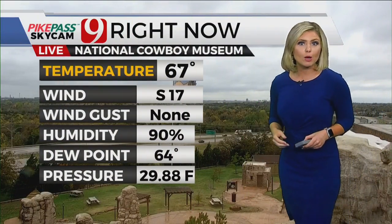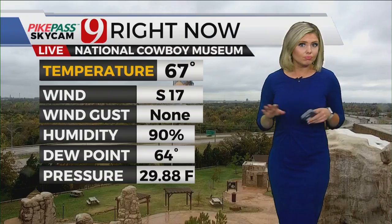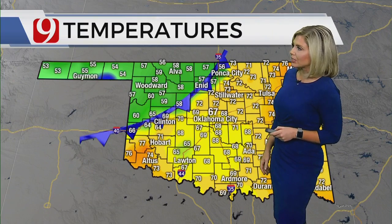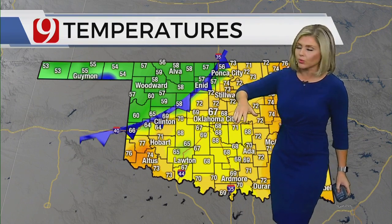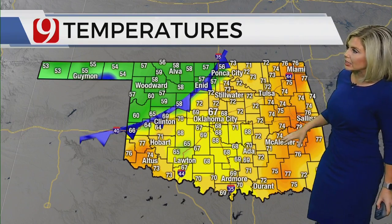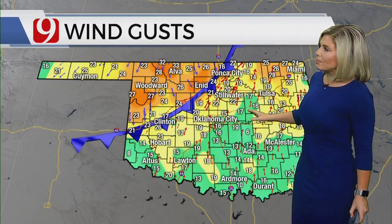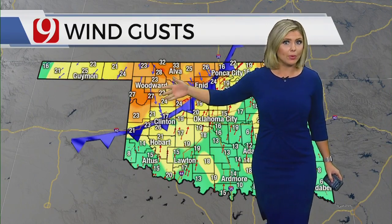But this is our National Cowboy Museum camera, part of our Pike Pass Skycam network. Overcast and mild for now, 67 degrees, a south wind coming in at 17 miles an hour. Here's where the cold front is. Behind it, only in the upper 50s, so not terribly cold right now, but out ahead of it, upper 60s, low 70s, even some upper 70s in eastern Oklahoma with the south wind between about 15 to 25. Behind it, we're seeing gusts as high as around 35 miles an hour coming in out of the north.